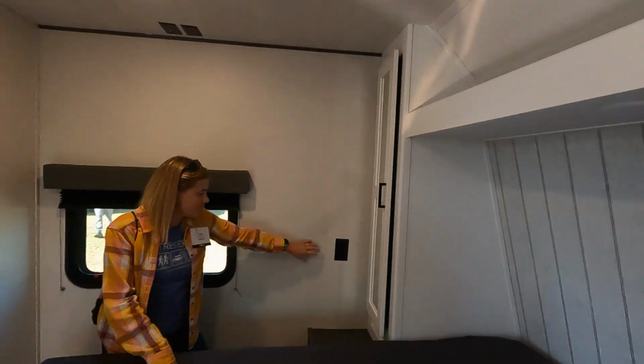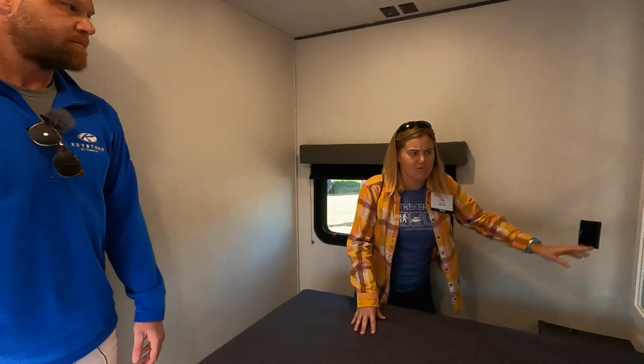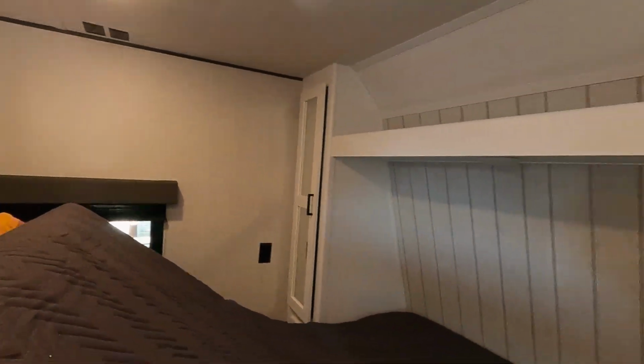You're gonna have 110 outlets on both sides in case, you know, potentially you need an alarm clock, your phone, CPAP machine. Yep. Exactly. Oh yeah, CPAP, I've seen a lot more of that lately. Yeah. Underneath the bed too, we added bed struts this year.